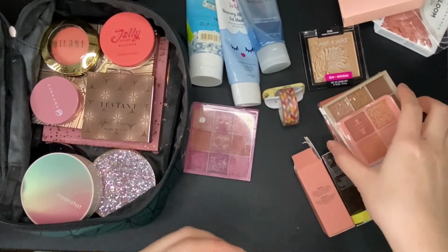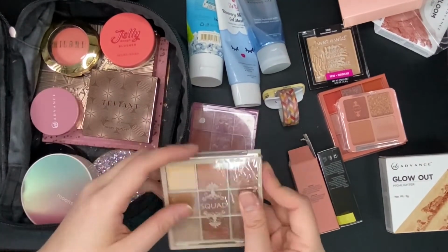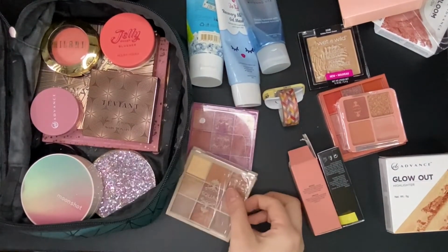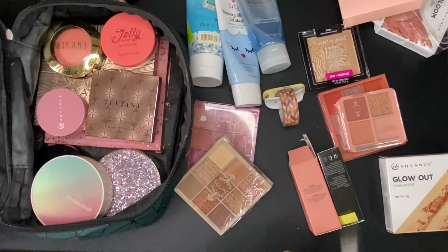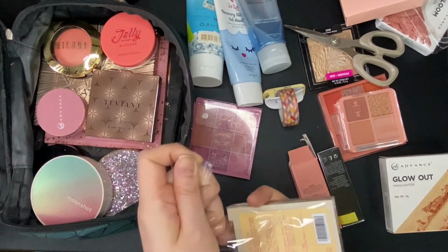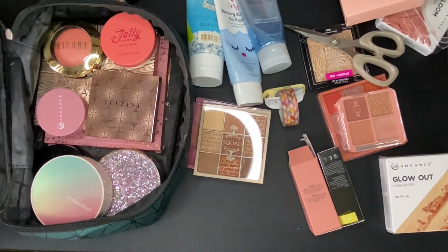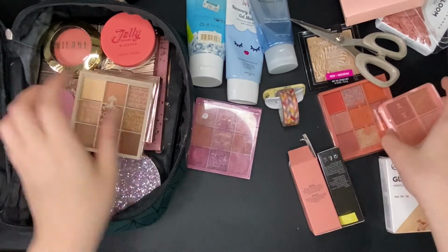So next, we have the eyeshadow. We have for the brown, since I will not be able to use the Urban Decay Naked Palette, I think I'll try this Squad Cosmetics brown eyeshadow. Medyo mahirap to hanapin. This is always out of stock, so I was not able to get this during the sale kasi lagi siya nauubos. So I got this for around 199 pesos.